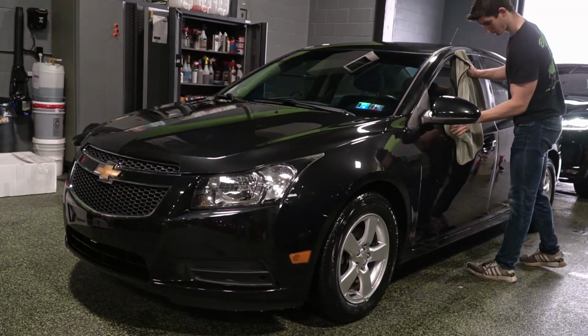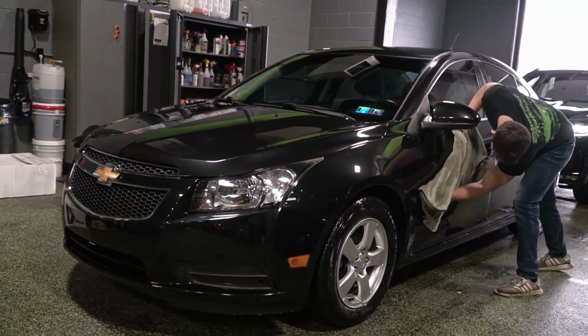We've got a Chevy Cruze. This one actually belongs to one of our tinters, Nate. That's his wife's car, and it's here for a full detail package. Brandon's taking care of that for them.